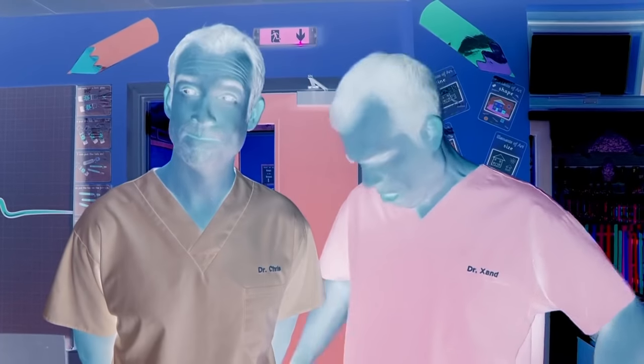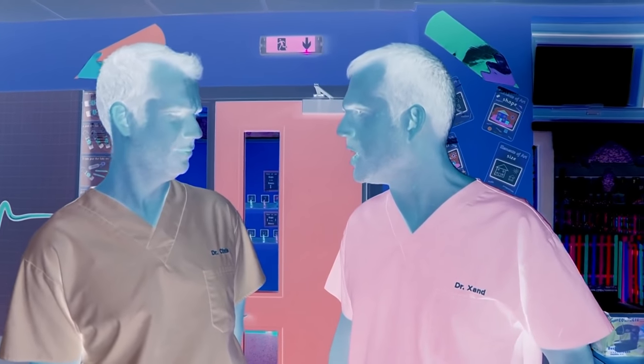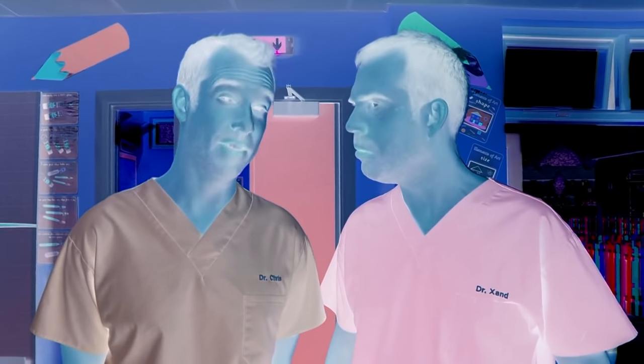Today's mind-bending trick is one for your eyes, but to do it, Xand and I need to change colour. I don't remember saying you could do this. You know I only ever wear green. All right, Xand, calm down. It won't last forever.